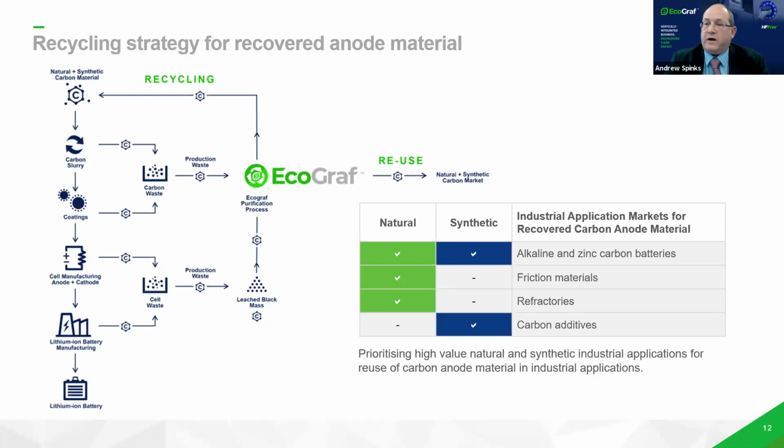The results we've generated are really significant, and we've got quite a clear strategy on how we're going to approach it and what markets we're going to evaluate for reuse. But obviously the focus is picking up the carbon production waste and putting that straight back into the battery, and collaborating with partners. We've signed our first agreement with Sungil High-Tech, which is South Korea's largest lithium-ion battery recycler, and they're very well positioned in South Korea, and that's really an exciting opportunity for us. But we're working with a number of other parties on this to provide potential solutions.